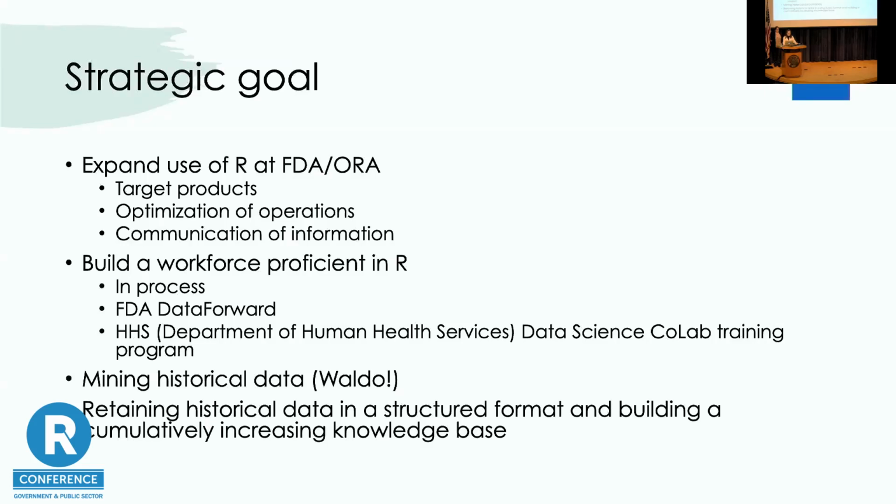And finally, we would like to continue mining and retaining historical data in a structured format and expanding our cumulatively increasing knowledge base to help with our investment decisions, operational decisions, risk assessment decisions, and response to emergency decisions. And that is the end of our talk, ahead of our time.